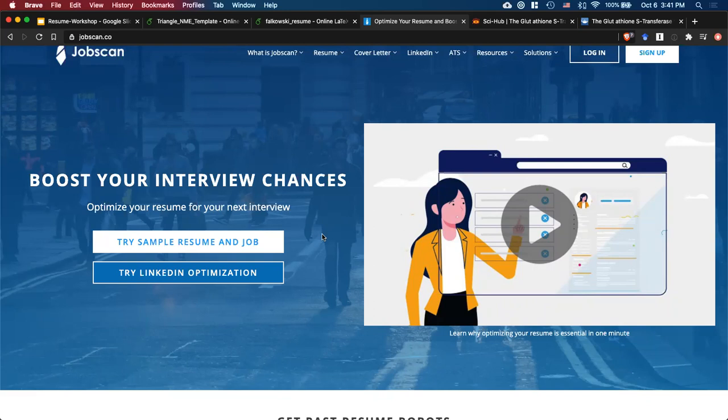So how this would work is, let's say you're on Indeed.com, which is a place that a lot of people apply for jobs, or you're on Handshake, which is the one used here. Sometimes they'll post a job description. So you just copy and paste that into here, copy and paste your resume into here, and that would give you a percent match and give you some recommendations for how you could make your resume more optimized for that specific job app, which I think is super useful.